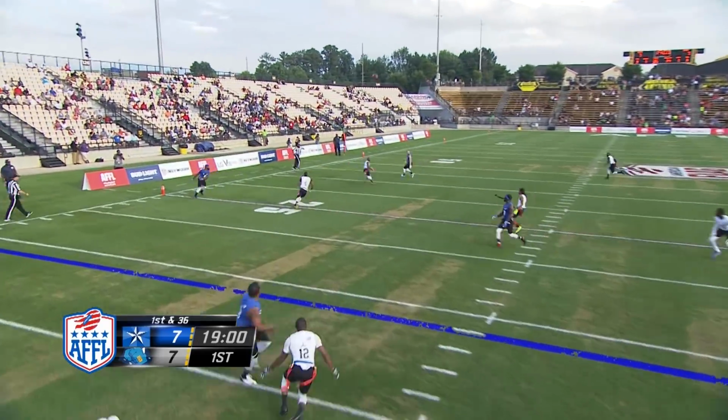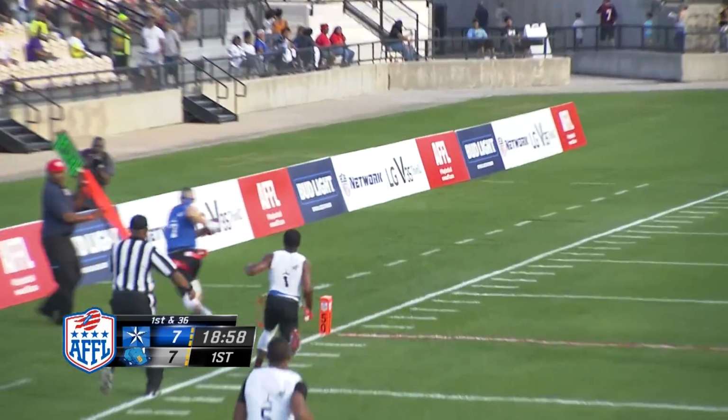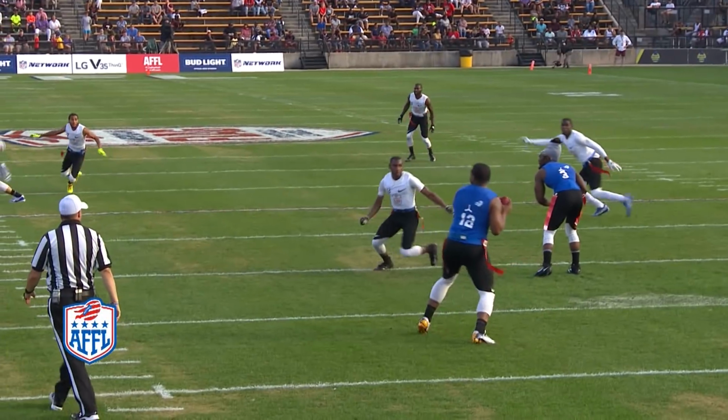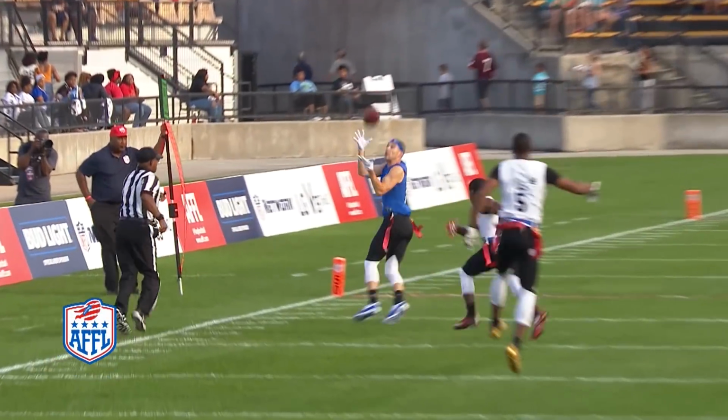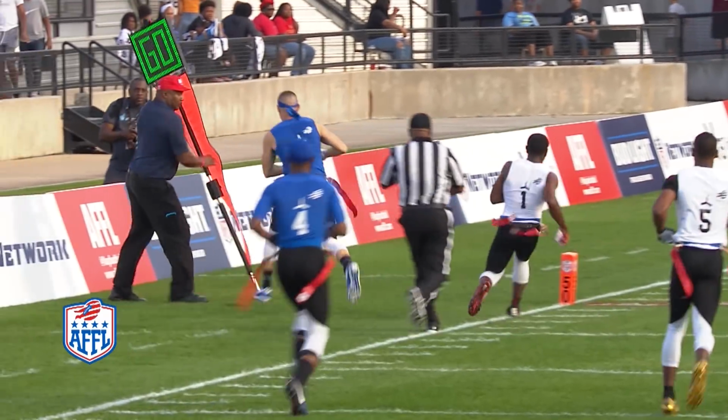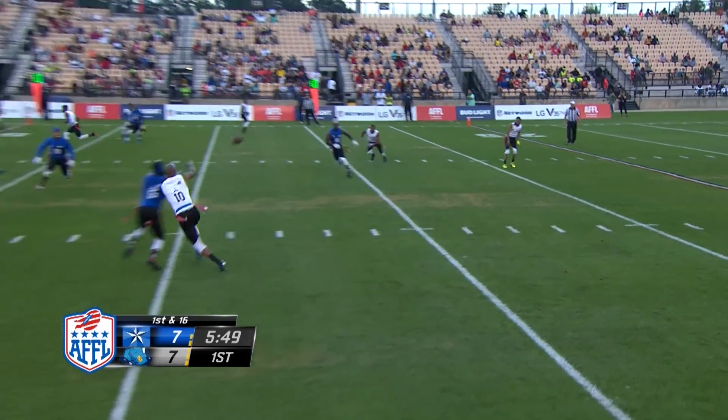Dobbs under pressure, has a receiver open. Did he get both feet in? Good catch, Brian Flaherty, and it is called a good catch out to the 47-yard line, a gain of 33. Dobbs 2 of 4 on that drive.